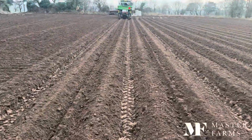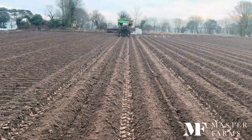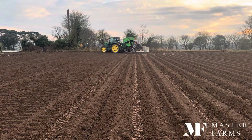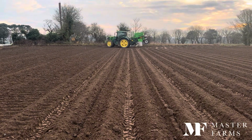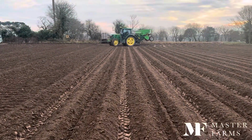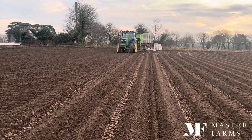I say with these being organic, and I'm told, well, I'm sure most people would know, but these fields cannot have any sprays on. So that weed control for us is all mechanical on here, so we can still cover with plastic. These will be covered with plastic, and then we'll take it off a bit sooner, a bit quicker than we would do the conventional fields.